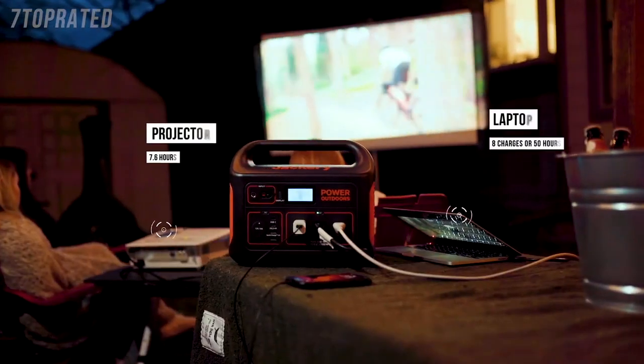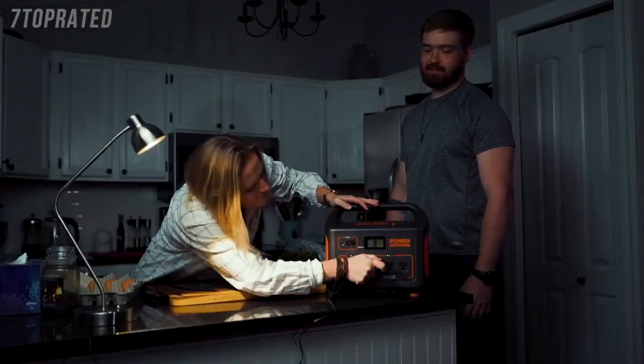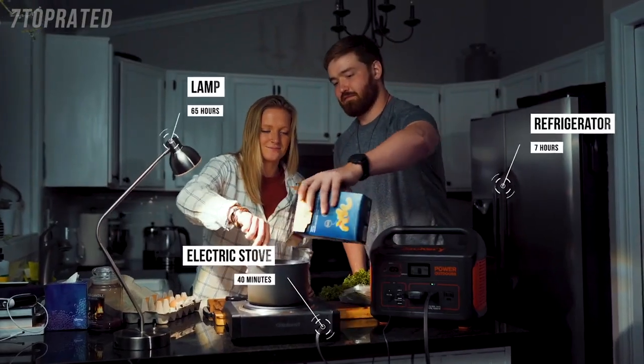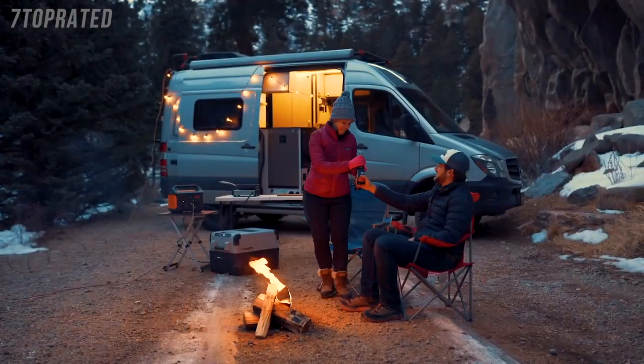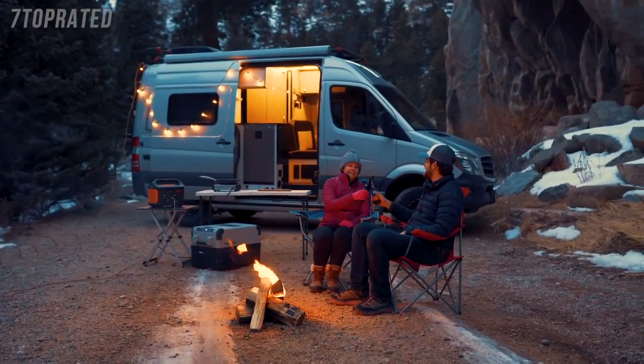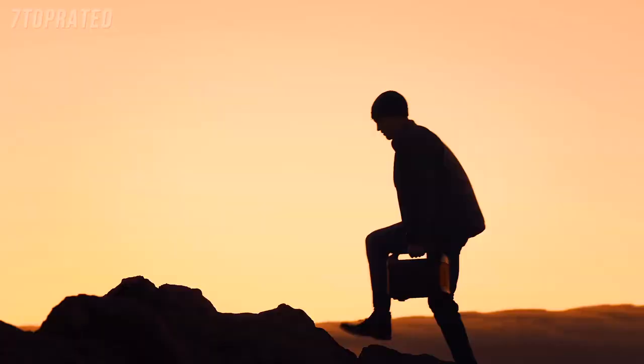The unit meets the power supply needs of more high-power electrical devices, so in the event of a power outage, you can rest easy knowing that your Explorer 1000 can serve as a backup generator to keep your essential appliances up and running. Whether you're going camping, road tripping, or just need an emergency power solution, the Jackery Explorer 1000 has your outdoor power needs covered.